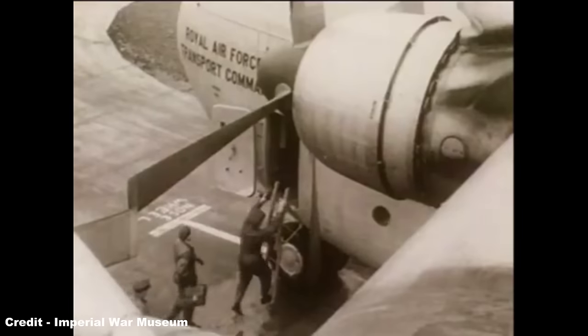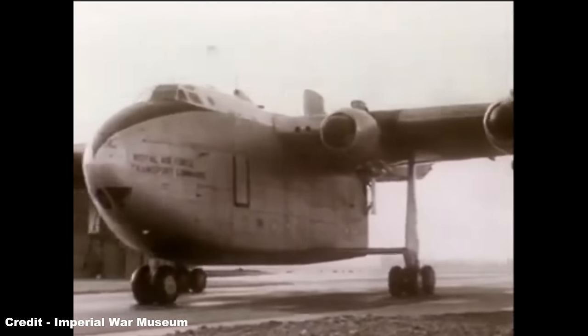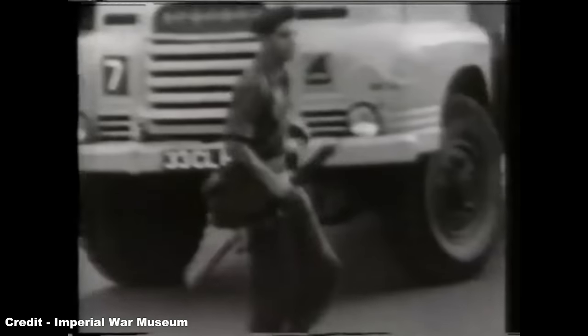The various assignments for the Beverley included the delivery of humanitarian aid for flood victims in South Vietnam during February 1966, strategic airlift missions during the Mau Mau uprising of the late 1950s, and later partaking in Operation Vantage in the Persian Gulf during July 1961, the Aden Emergency of 1963 to 1967, where it provided tactical supply drops for British and Saudi Arabian forces, and logistical support during the Brunei Revolt of 1962.